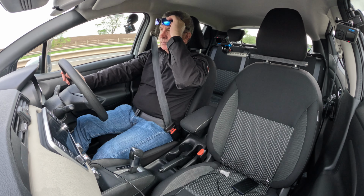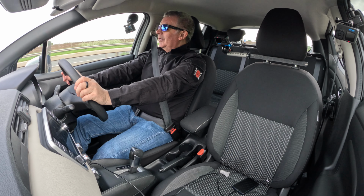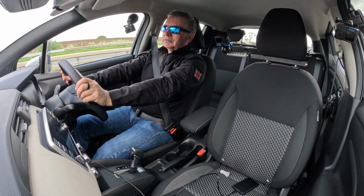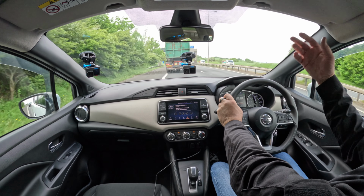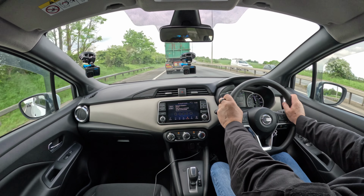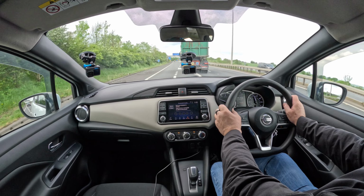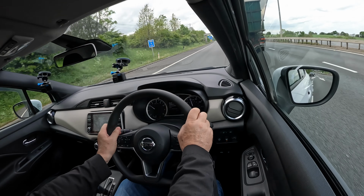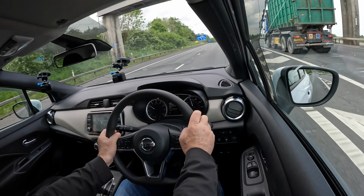So, one of my cameras is overheated already, even though I've got the aircon blowing on it. I don't know. Not a long test drive today though, so we'll see if we can get on without losing any more cameras.